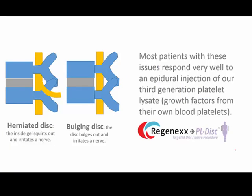So if we look at a herniated or bulging disc, most of these patients do really well with just a platelet epidural, or what we call the PL disc procedure. Our focus here is to take our third generation platelet lysate, which has growth factors from the patient's own blood platelets, and inject it around the irritated nerve. So inject it in this general vicinity, do what's called a transforaminal epidural. And again, these are for patients that have a herniated disc or a bulging disc irritating a nerve. And generally that works pretty well. So again, herniated or a bulging disc.